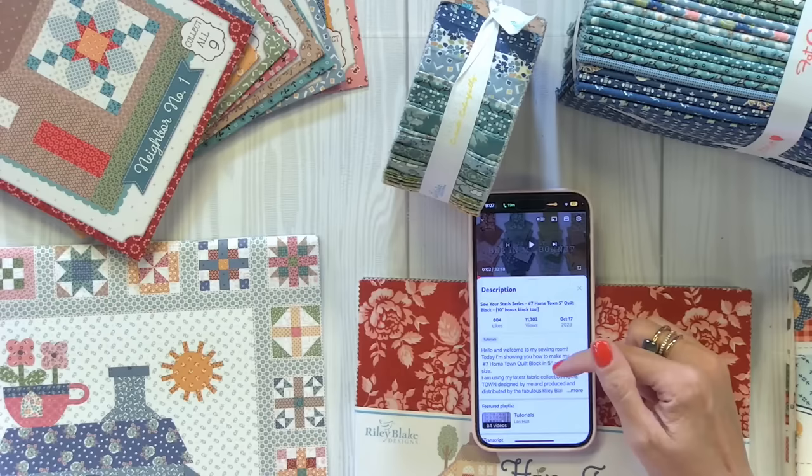Christine asked, what is mercerized cotton thread used for? Why is it so thick? I bought a 50 weight cone thinking it was regular sewing thread. I don't know. I don't either.